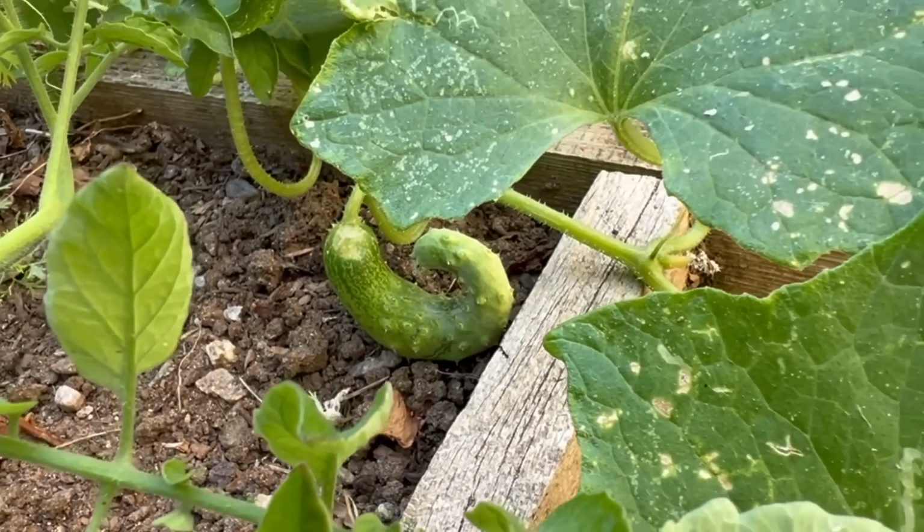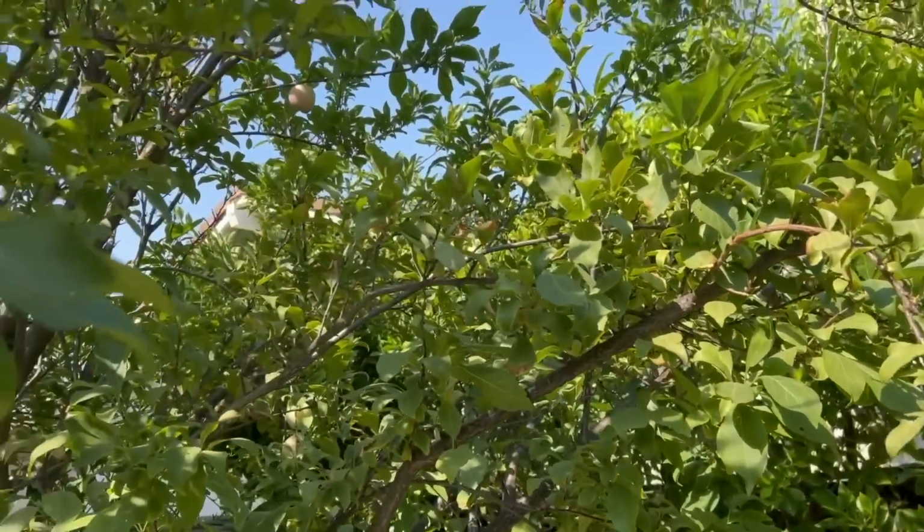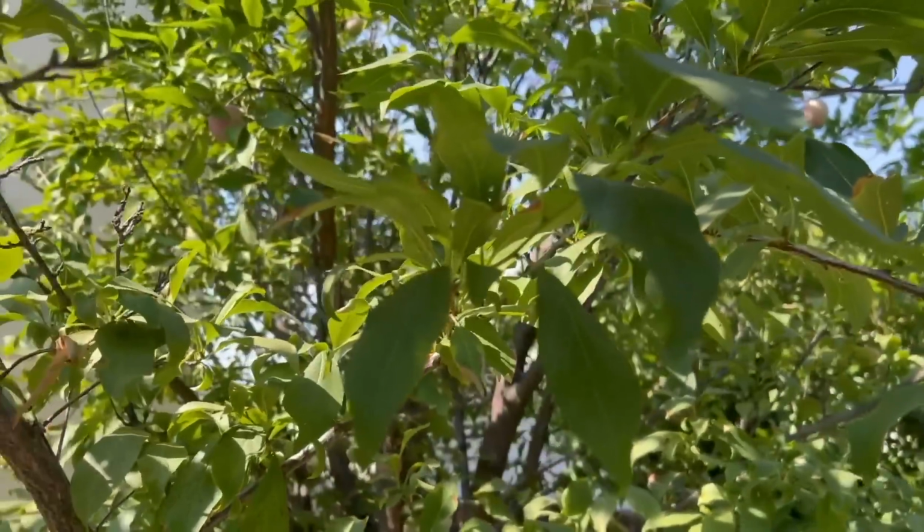I have no idea, but I'm excited because now in the next month or so, everything's going to start coming in. We have some plums on the tree and it looks really great.